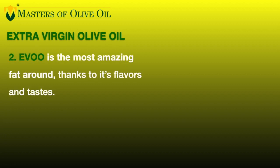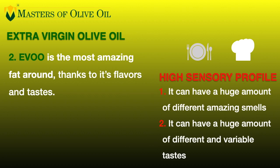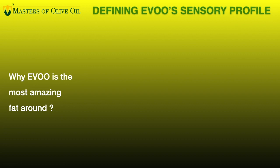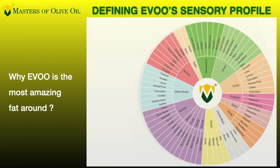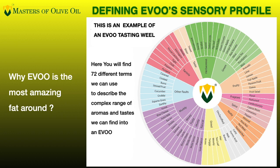Second, extra virgin olive oil is the most amazing fat around thanks to its flavors and tastes. It has a high sensory profile. It can have a huge amount of different amazing smells, and a huge amount of different and variable tastes. Let's see why extra virgin olive oil is the most amazing fat around. Here you have an example of the EVO tasting wheel. To define the sensory profile, we can use 72 different terms to describe the complex range of aromas and tastes we can find in an EVO.